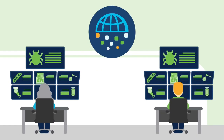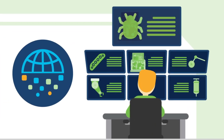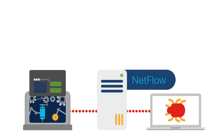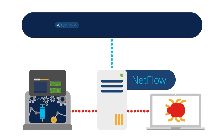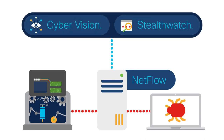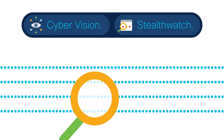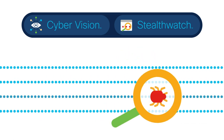Fortunately, this factory has a network segmentation strategy in place and has just been updated to work cell security. The factory press is contained in its own cell. Using Cisco's NetFlow feature, the switch automatically forwards metadata about the conversation from the laptop to Cisco CyberVision and StealthWatch. Cisco CyberVision and StealthWatch analyze network traffic to help you detect advanced threats and respond to them fast. They spot the ransomware in seconds.